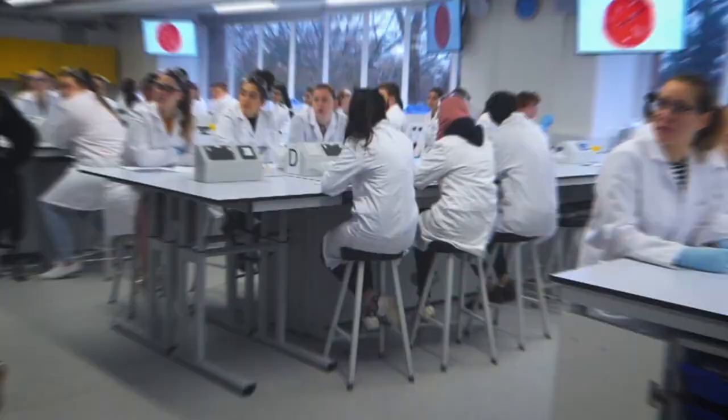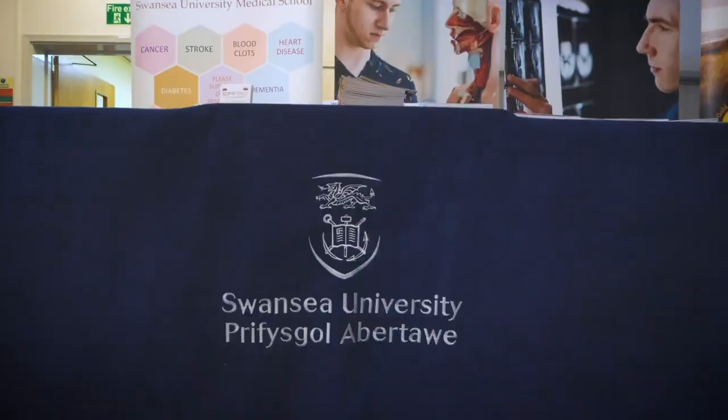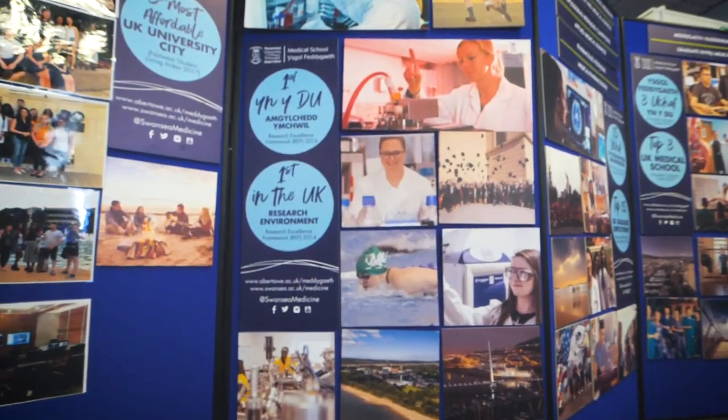The Medical Science and Research strand is for those aspiring researchers interested in the next big breakthroughs in medical research. The Enterprise and Innovation strand is for those entrepreneurially minded students who want to take groundbreaking research to the market and apply it to everyday problems.